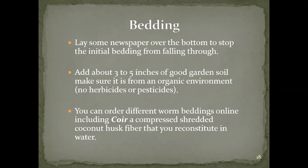So add some garden soil in there. And you can also get coconut husk fibers, things like that. But really, it's just a couple scoops of soil. I guess if it's the dead of winter and you need more stuff, you could order some of this compressed shredded coconut, but newspaper. I use a ton of shredded newspaper.